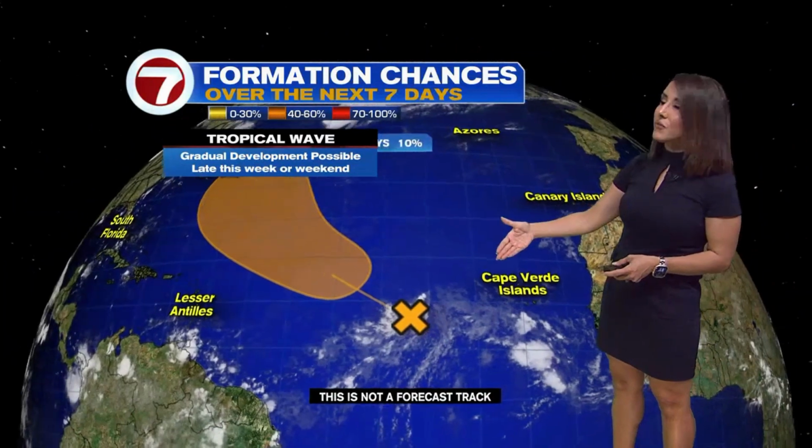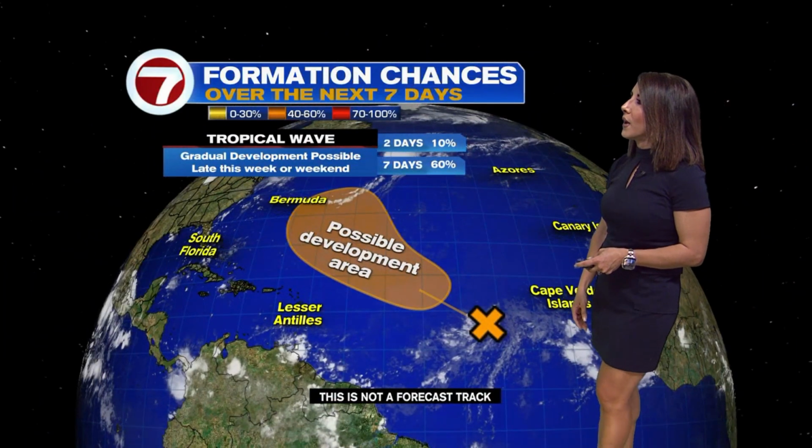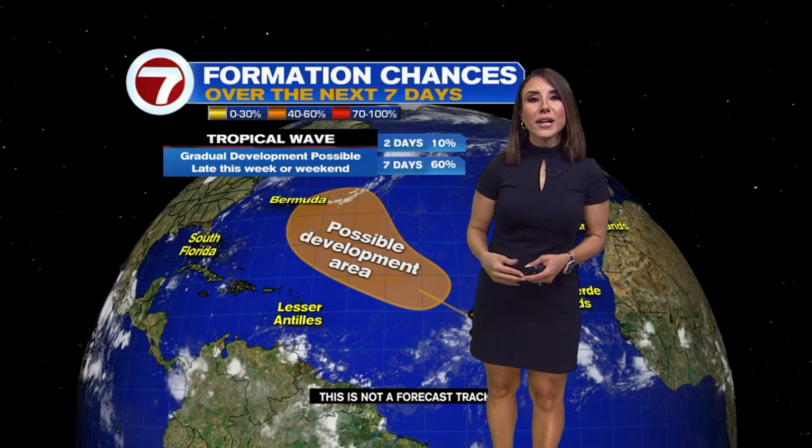Now, in the middle of the Atlantic Ocean, there's Invest 96L, a vigorous tropical wave that could become a depression or storm heading into the upcoming weekend, over this area, highlighted in orange.